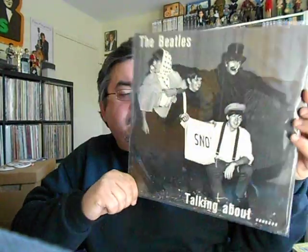Yeah, very fortunate to get some of these. A lot of them are for nostalgia purposes, things that I used to own that I no longer have. Here's an album that I never had. It's the Beatles, another bootleg.